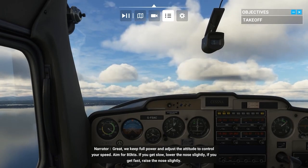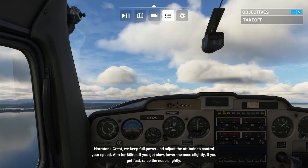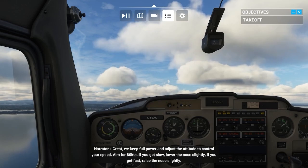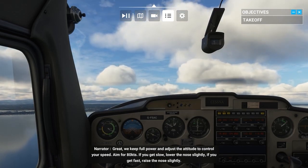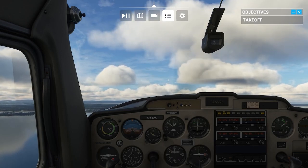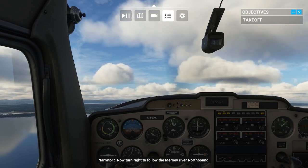Great, keep full power and adjust the attitude to control your speed. Aim for 80 knots. If you get slow, lower the nose slightly. If you get fast, raise the nose slightly. Now turn right to follow the Mersey River northbound.